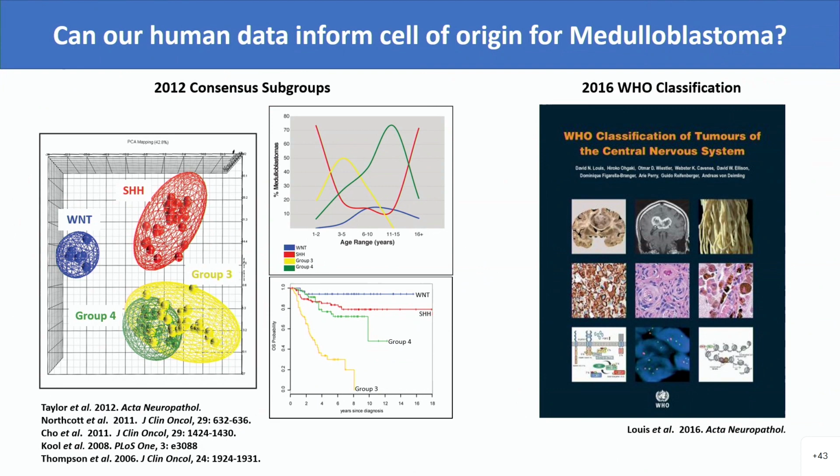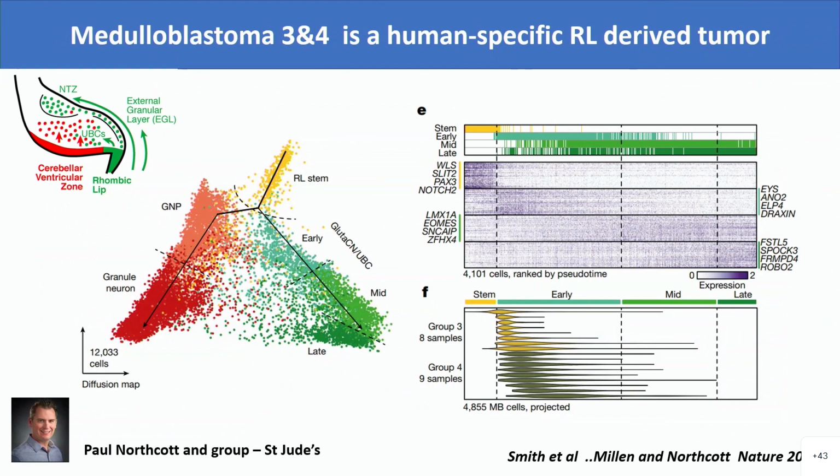Why did we not know that before? We found out about these sonic hedgehog tumors because that external population of progenitors in mouse and humans is pretty much the same. And so when they compared the tumor expression to the mouse developmental data, it was obvious where those cells came from. But when they compare group 3 and group 4 to mouse developmental data, there was no match. Well, surprise, there's no match because the human rhombic lip looks very different from the mouse rhombic lip, and the expression signatures look very, very different.